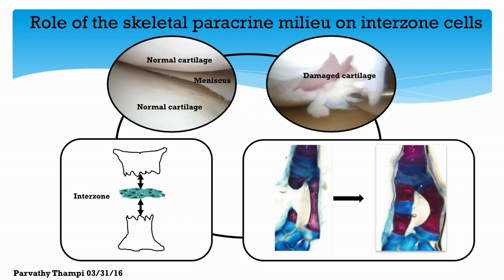So how do the interzone cells communicate and interact with their environment? Are they being told what to do, or are they the master switch that regulates all the other cells? Is there a signaling going on between the interzone cells and the skeletal cells at the cut ends of the bone? These are some of the questions that I'm trying to answer in my PhD research.